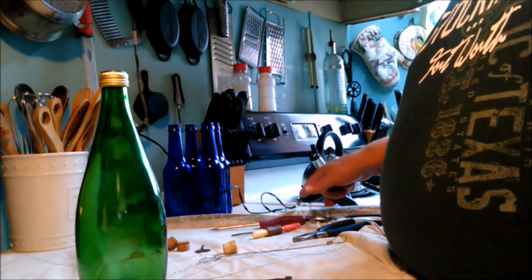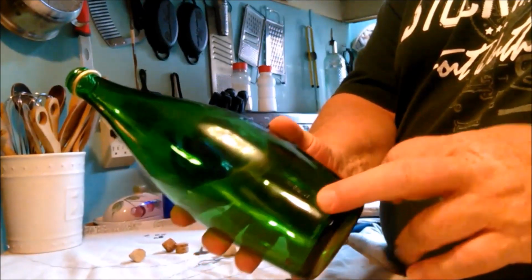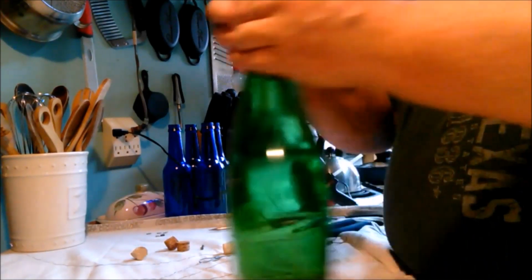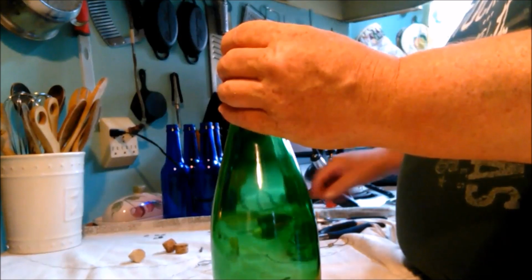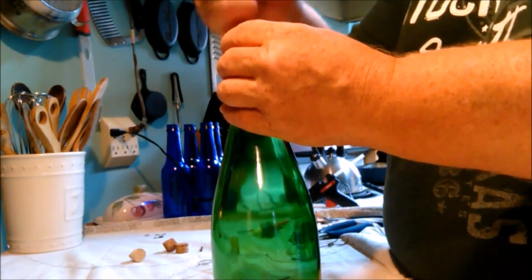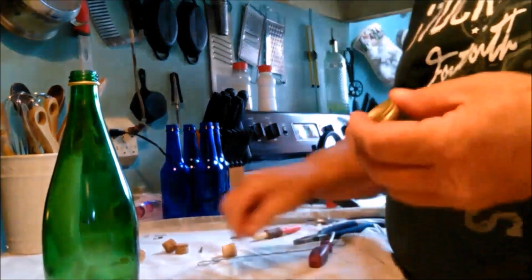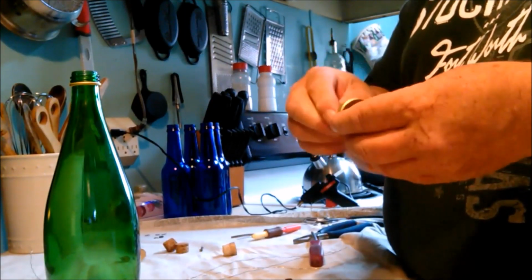Okay, to get this started, I've got the glue gun heated up, and I'm going to use the original bottle cap. This is the bottle that I drilled the holes in. I'm going to put that back on there, and then I have a washer that fits in the bottom of that bottle. So I'm going to match it up to the top like that, and then take a punch and punch a hole right in the middle of that. Okay, take that off.